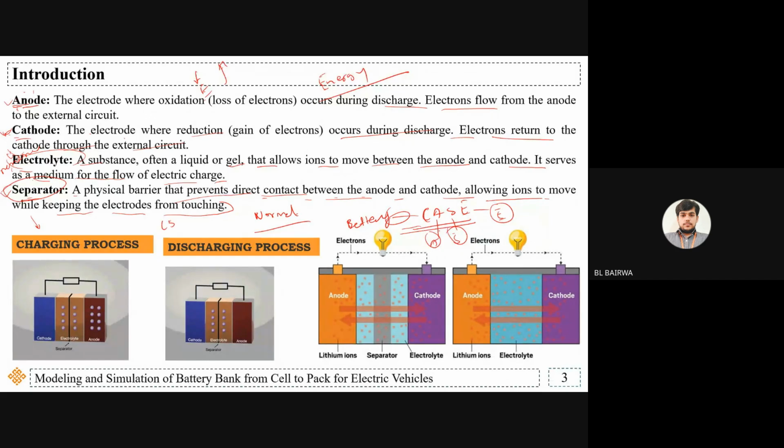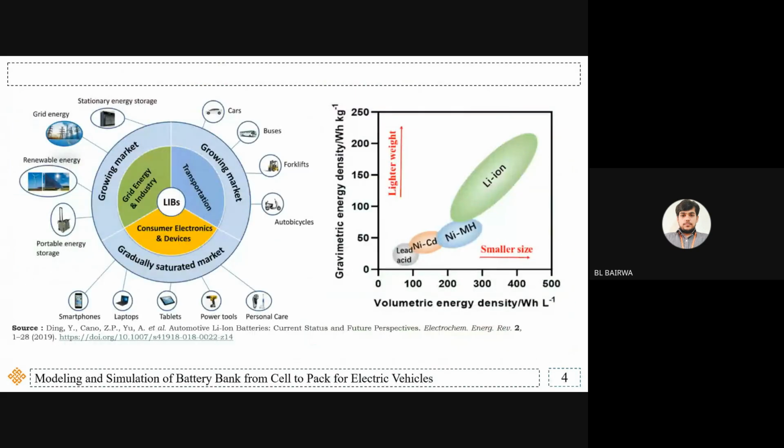But as per me, a battery is nothing but a case: cathode, anode, separator, and electrolyte. There are n number of applications for the battery. We will go from basics to high-level modeling of the battery. Firstly, we will understand the basic concept of the battery.